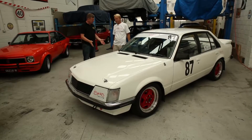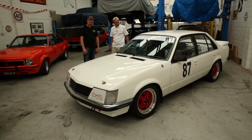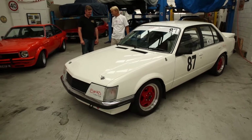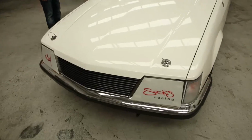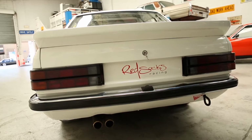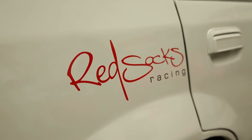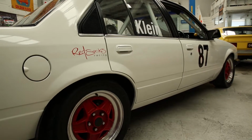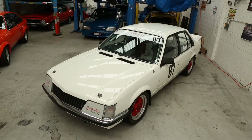So Ron, what do we have here, mate? This looks very purposeful, this machine. It's a VH Commodore with a 5-litre fuel-injected motor which has been stroked to 355, so I think that makes it about 5.8 or 5.9 litres. It handles really well because it's got some upgraded suspension in it, but it also, Glenn, sits a lot wider than the Torana track car I've got, so it goes around corners an awful lot better.